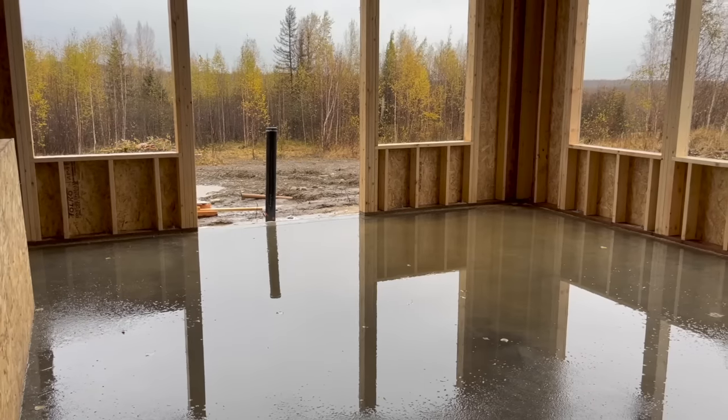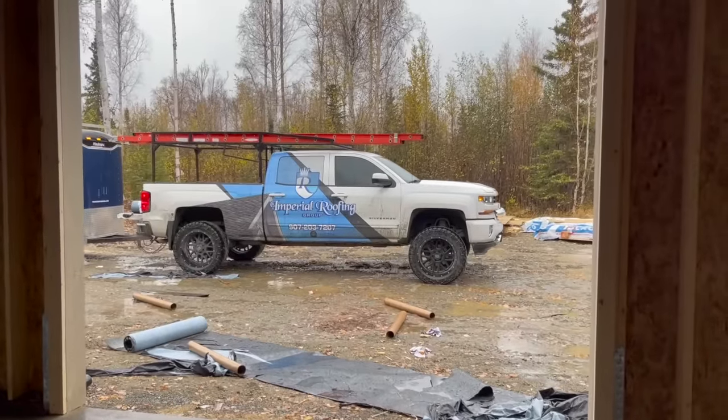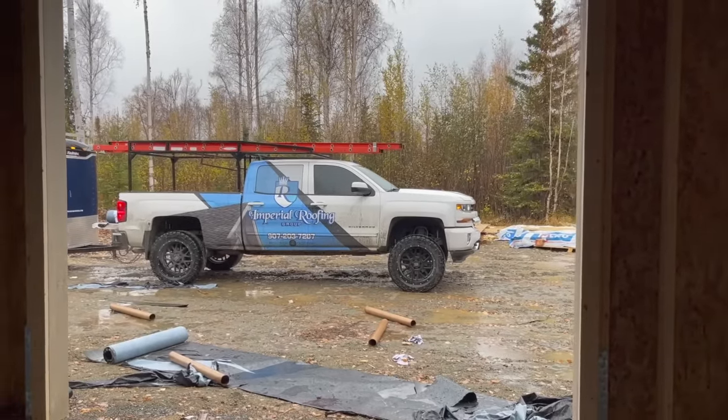Well, good afternoon. Yesterday, the framers totally finished framing. However, the rain started coming in last night, and it's been raining really, really hard. So I can't even begin to tell you how excited we were when these guys showed up. We didn't even know the roofers were gonna arrive today.